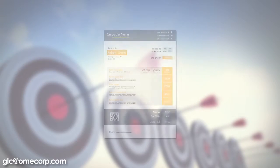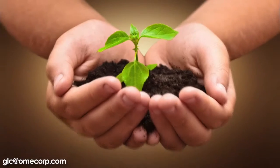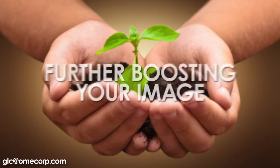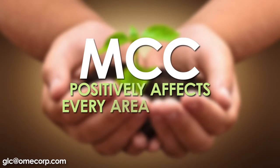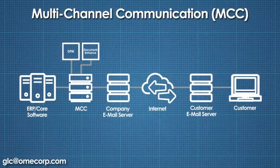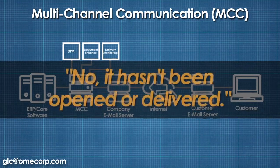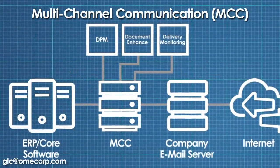These enhanced documents will improve your company image from the very first letter, as well as promote a green approach to communications, further boosting your image. MCC positively affects every area of your document's delivery. Along the way, you have reports such as, yes, your document has been delivered, and yes, it's been opened, or no, it hasn't been opened or delivered.